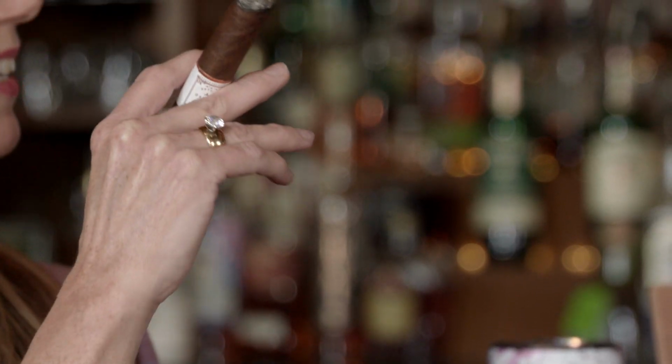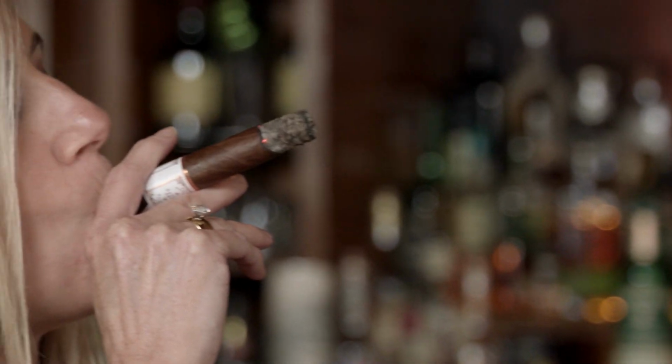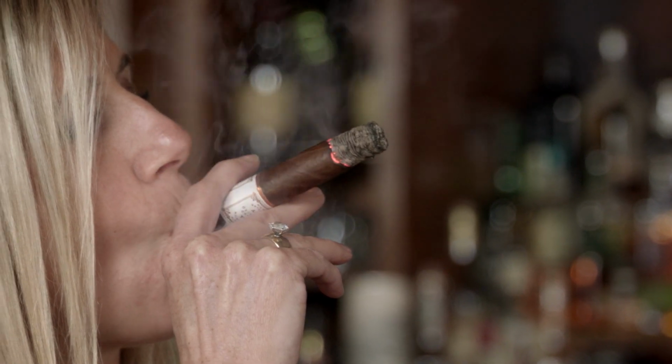Sorry, yours isn't as pretty as mine. No, I ashed mine already, but you know what I like? It has that nice conical shape, which I like to do, and I always like to kind of shape it to make it more conical. It's just one of those little things that I do when I'm smoking.